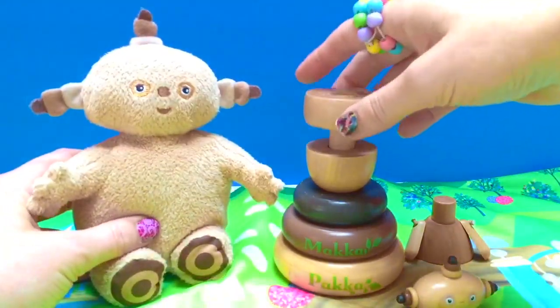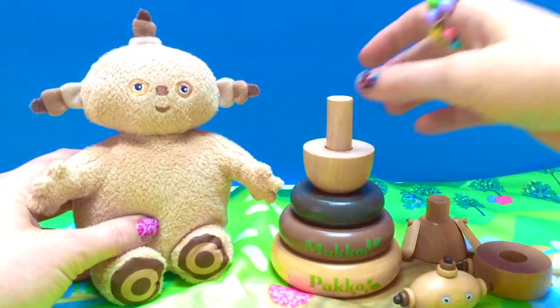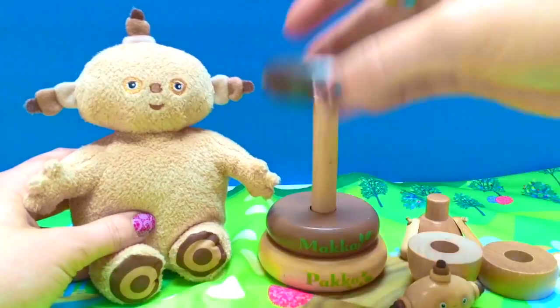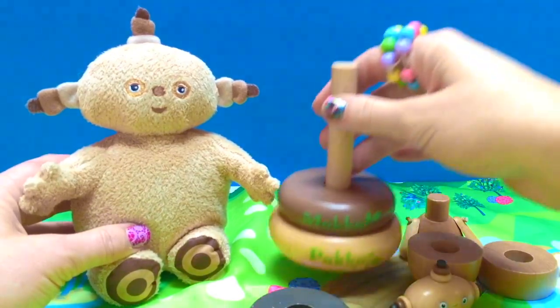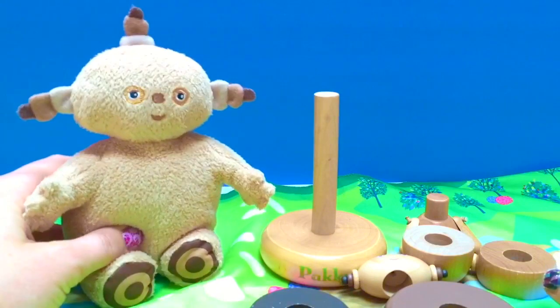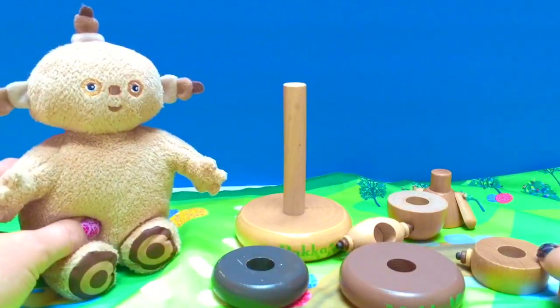Then we remove the tail, the bottom, and the two rings. And as you can see, it says Makka Pakka at the bottom. All the pieces have been taken off, Makka Pakka. Are you ready to put them back?